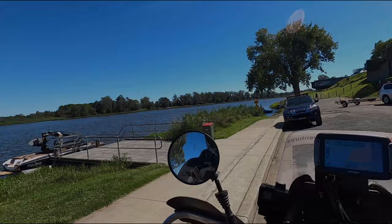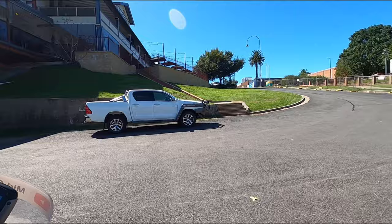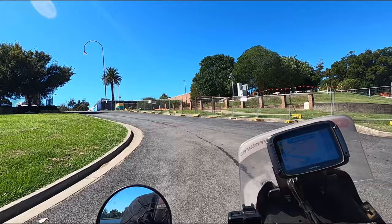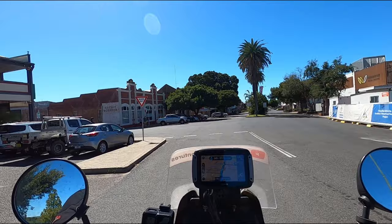Well, it's all happening here with the boating. Let's head up river. We'll go up a fair way, see how we go. I know, some pretty fancy boats there, and some fancy cars towing them. Anyway, through Grafton and out, looking for Coaldale Road.